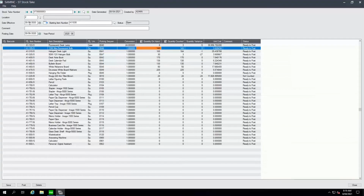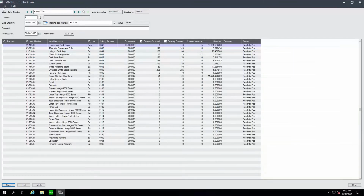What it's technically doing is actually getting the quantity on hand right now, and then less any future dated transactions that are in future of that effective date to get back to the quantity on hand. Export, import off the file menu as per normal. You can go back and print them and export them. Even after they're posted, you'll be able to go back and export them and print them if you wanted to, because we never delete them. They're always there.